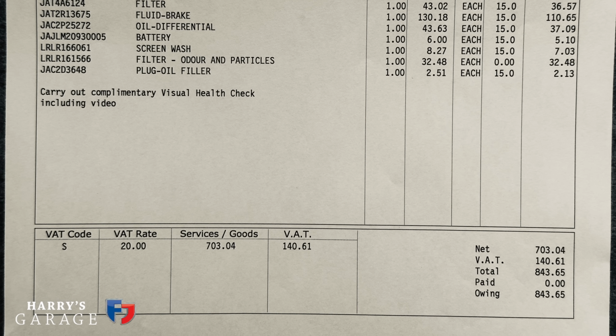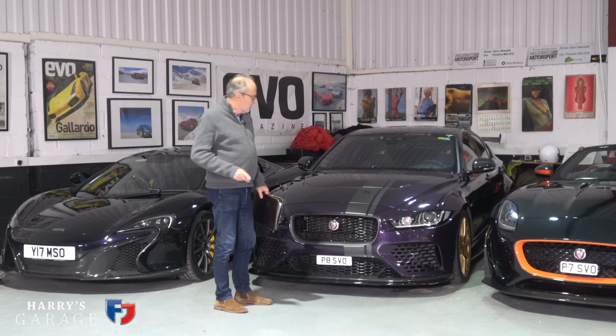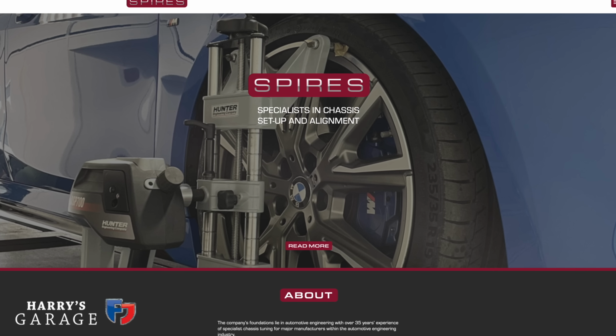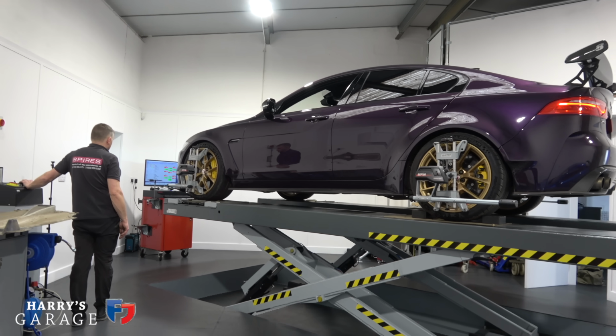Now, there is a rattle from the rear suspension. I asked them to investigate it, and they thought there was an issue. Rear top arms need replacing, and they suggest £2,141 for the replacement. And at the front, they say the top suspension ball joint is worn, £2,627 for that. I did not get that done because I just want it investigated with Spyras. They put it into this track mode. They're super expert on Project 8, and I want them to have a look at it. And if it needs doing, well, I'll get them to do it.